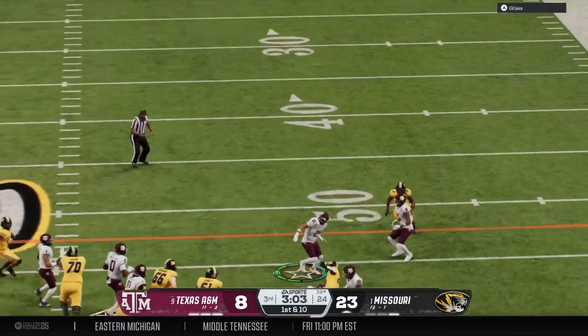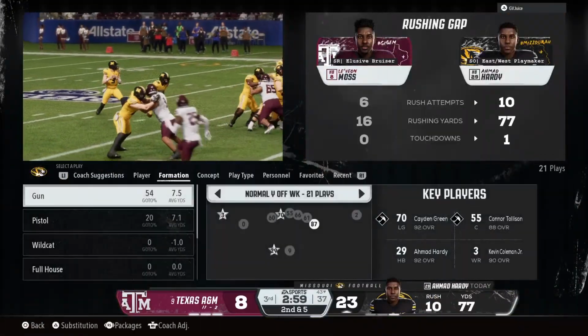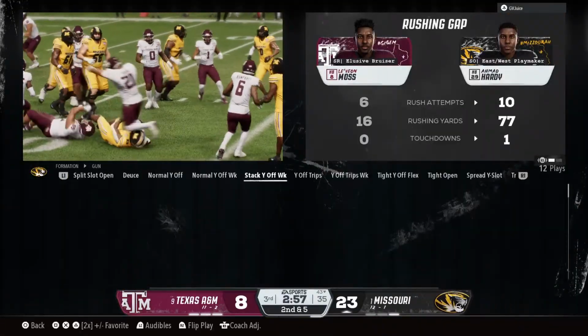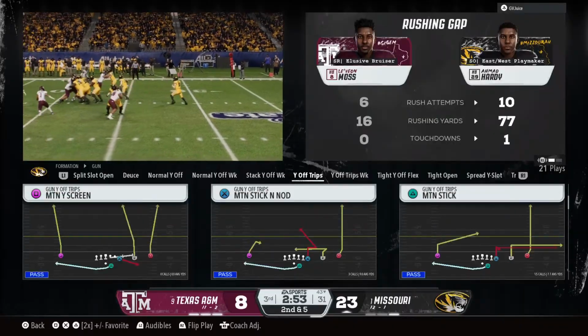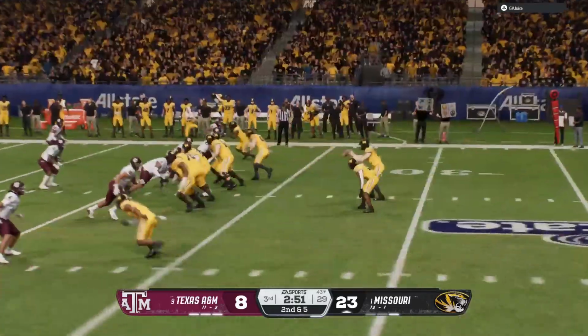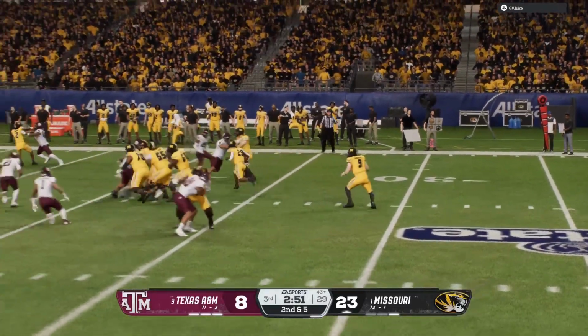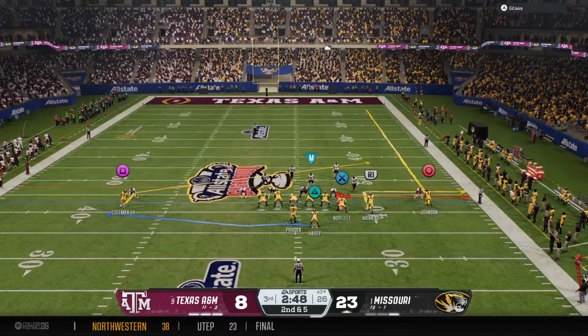From the shotgun, an inside handoff. Defense makes the stop after a 5-yard gain, so 2nd and 5. Well, let's give credit to the offensive line here. They went with a run blitz. The offensive line sees it, picks it up, gives them enough room to pick up some solid yards. The gain makes it 2nd and medium.